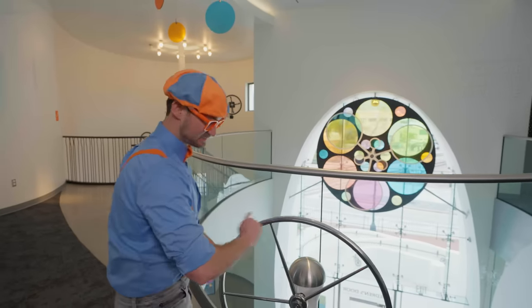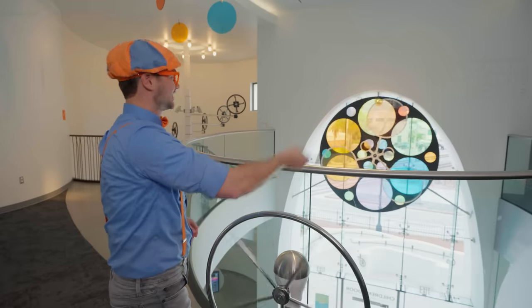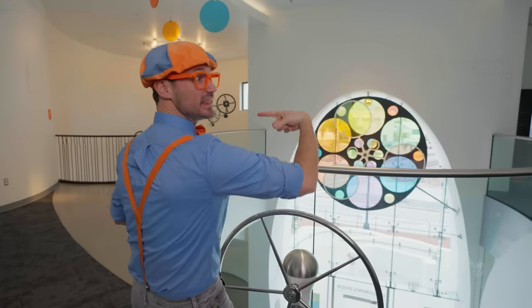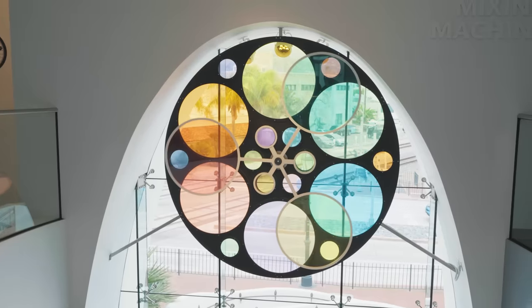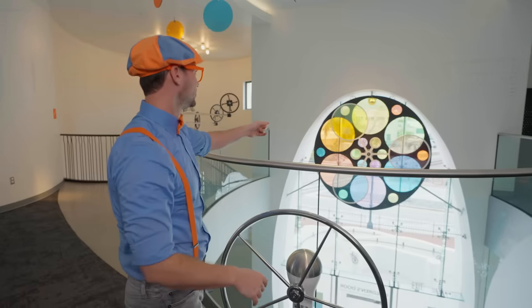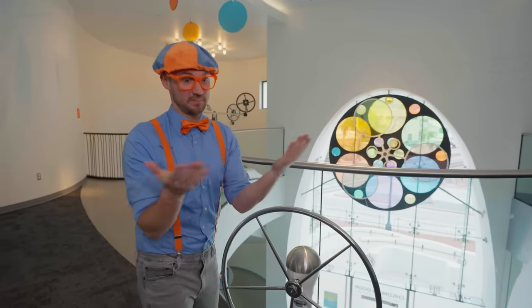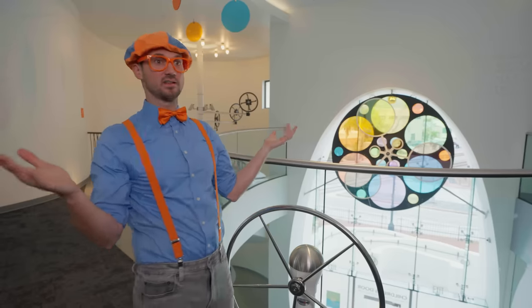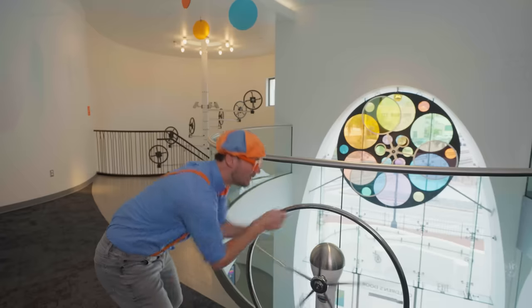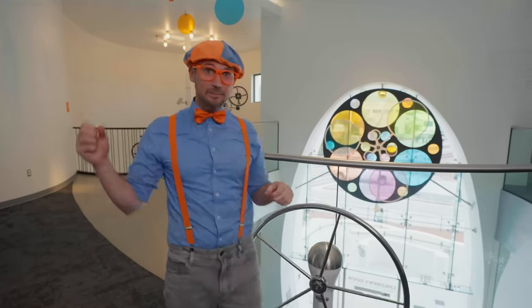All right, let's spin it to the right. Whoa, now that's spinning to the right. Let's spin it to the left. Whoa, now that's spinning to the left. Wow, and did you notice how colorful that is? Yeah, and sometimes when you mix colors, depending on the color, it makes a new color. Like say if you mix blue and yellow, when you mix them, it makes green. Whoa, woohoo, yeah. All right, let's keep exploring.